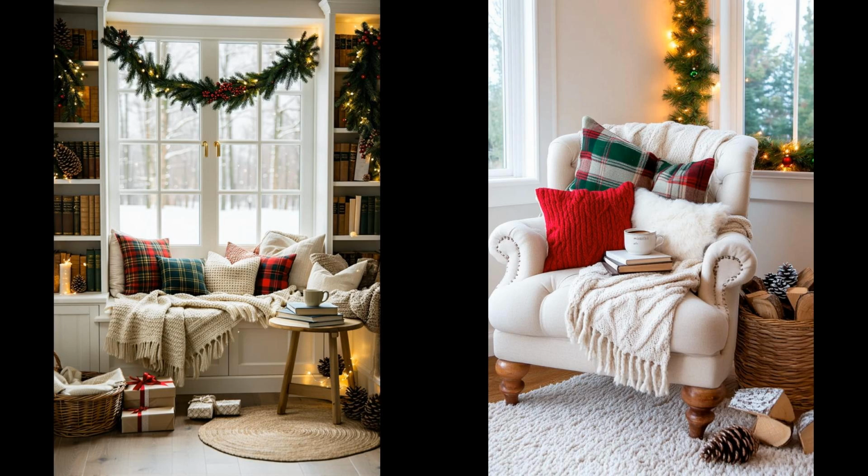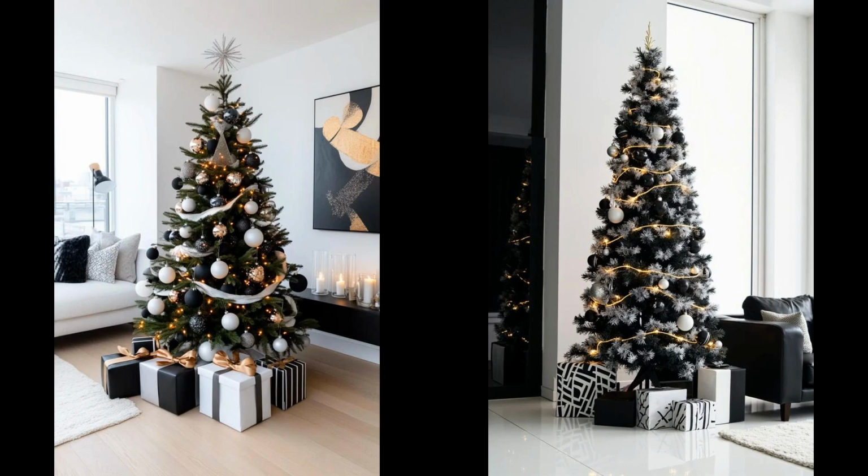No extra fireplace required. A modern black and white tree stands out for its bold elegance. Matte and glossy ornaments mingle, creating a striking contrast that draws the eye. Mix large and small baubles for texture. Want more depth? Add black velvet ribbons or white feather accents. This style feels both chic and surprisingly festive.